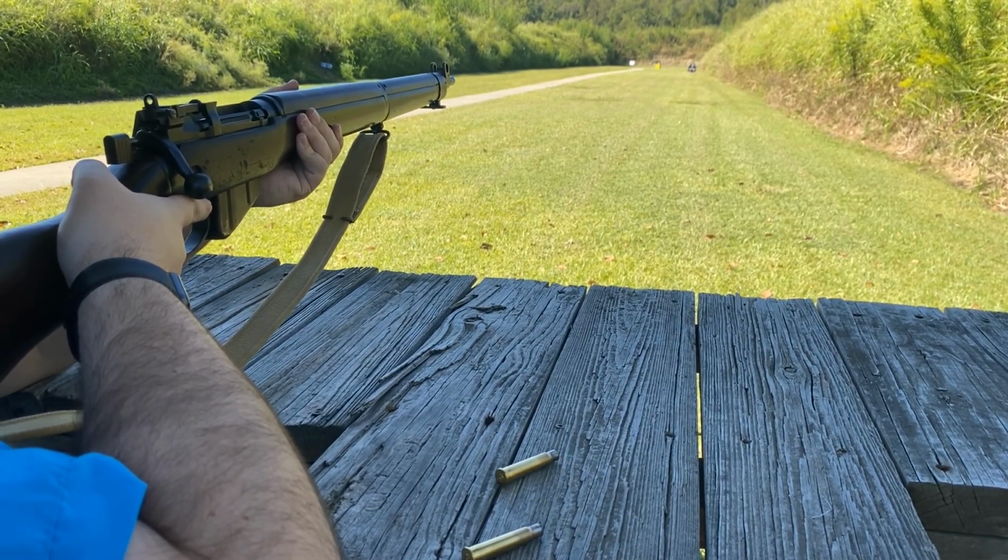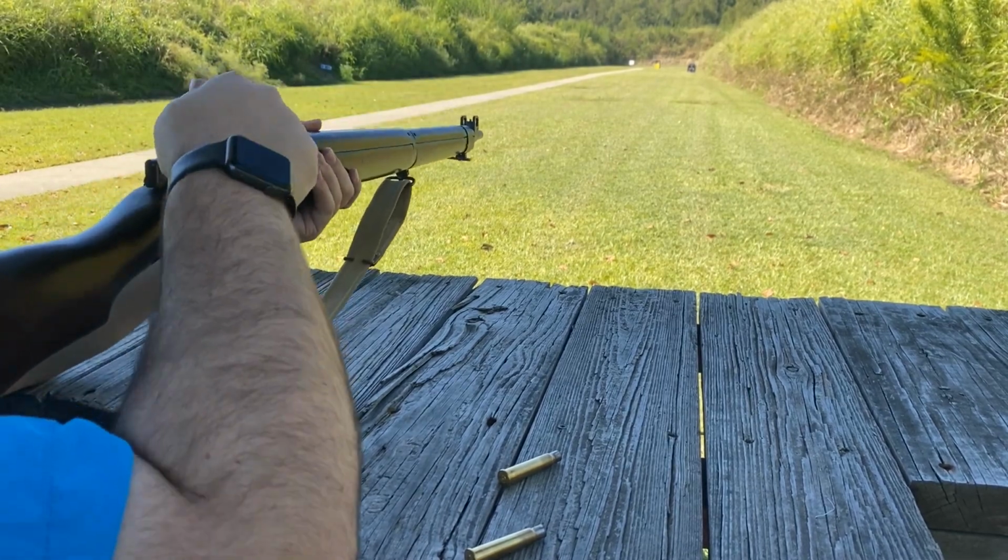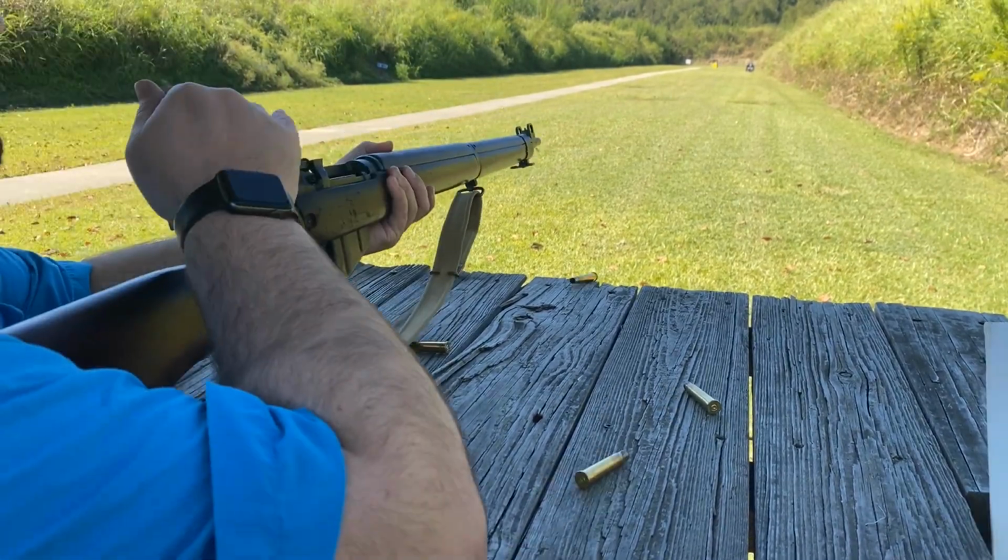For your pistol? Yeah. Did you want to try this one? How bad does that one hurt?